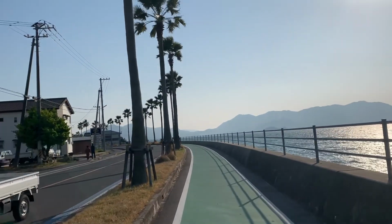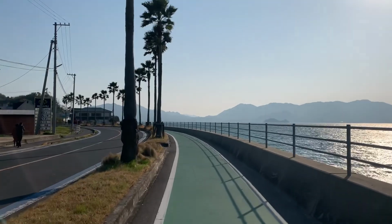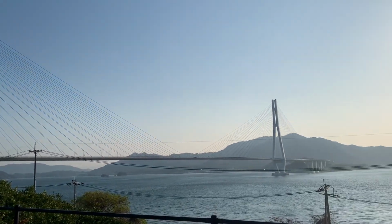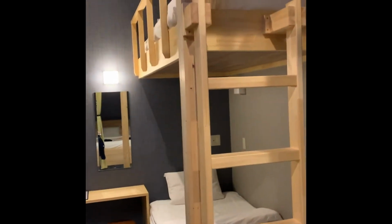The wind and the sun were my biggest enemies. From the last hour of the first day and during the full second day, I had to go against strong winds. Well, I didn't expect the sun to burn my skin so quickly. The hostel was really nice, made for cyclists, extremely clean, comfy, and with a lot of space. Also, there's a Family Mart in front of it, so you can eat on the beach.